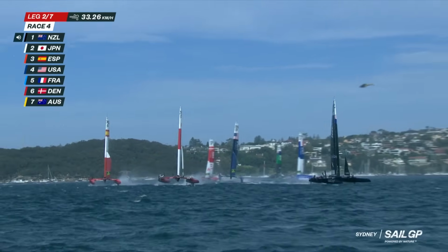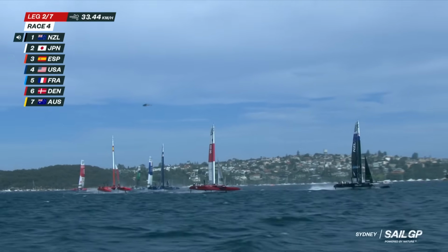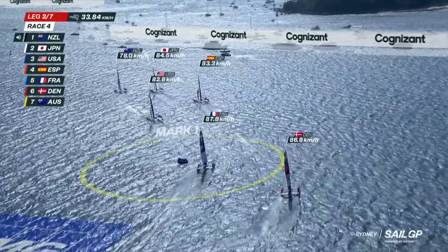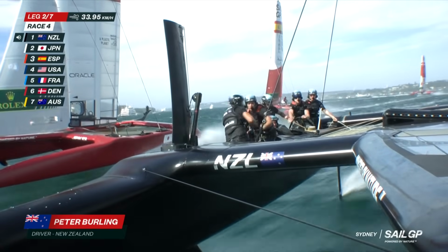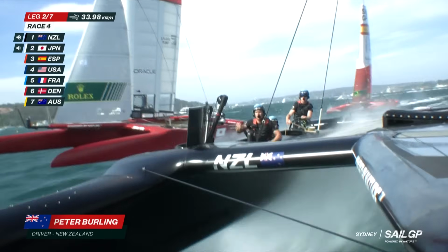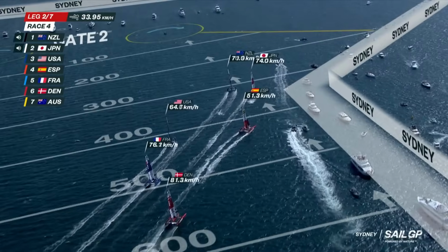There we go. First, go boys. That's the voice of Peter Burling on the New Zealand boat, talking to the big grinders at the front there. That wing sail's got to come in after the bear away. Brilliant work from the New Zealand crew there, and we're going to set up for the jibe here. New Zealand were 30 kilometres an hour faster than anyone else when the gun went. That was a really nice time run off the top of the line by Burling and his Kiwi crew.